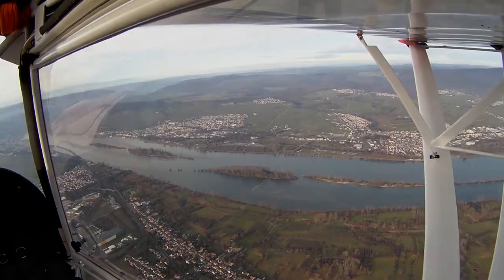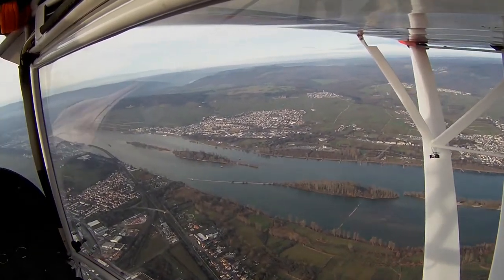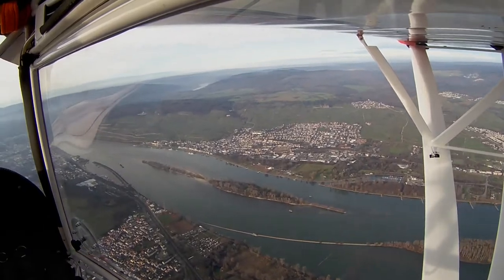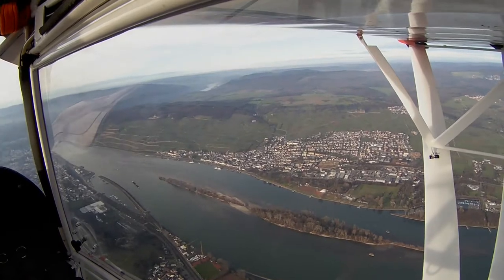I just took off from the Mainz-Finthen airfield, runway 08 left, airborne in less than 80 meters, flying northbound and entering the Rhine Valley at Bingen until the Kalper Pfalz. That is a tall castle in the middle of the river. Enjoy and stay tuned.